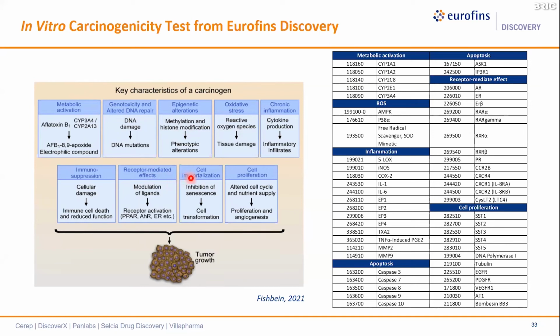immortalization and proliferation. So according to the references, we picked some assay lists related to different pathways, like metabolic activation and ROS. So we have some free radical scavenger tests, and we have an inflammation-related pathway, also an apoptosis-related pathway, and some important GPCR and NHR, and some GPCR related to cell proliferation. By these molecular target assays, it will be helpful to our clients to identify or adjust the potential carcinogenesis risk.